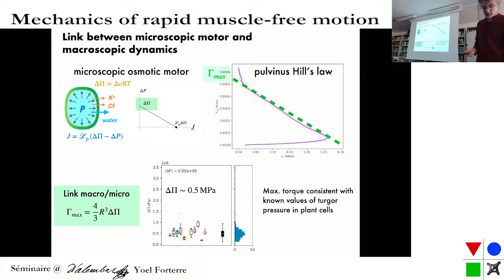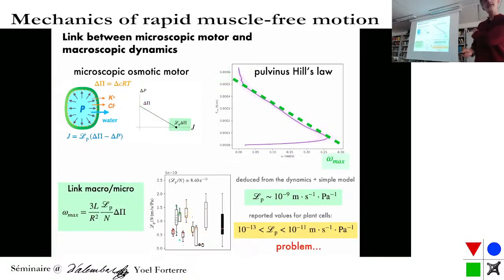What is much more surprising, of course, is the speed, because here, if you extract a cell permeability from the maximum speed of our pulvinus, then you find cell permeabilities that are way too large compared to what is known in plants or even in animal cells. I mean, there are at least 2 orders of magnitude difference. So clearly, there is a problem here. You cannot account, even with the simple model, for these 2 orders of magnitude.